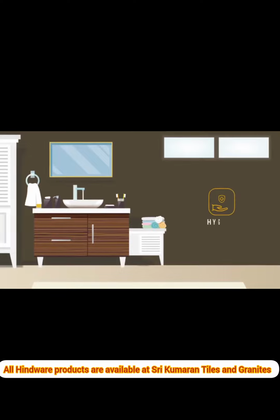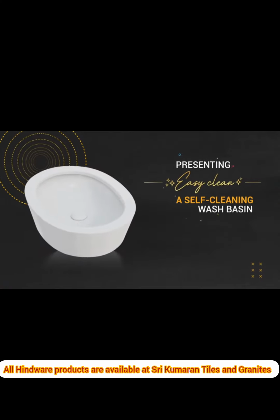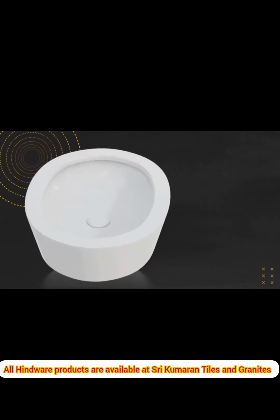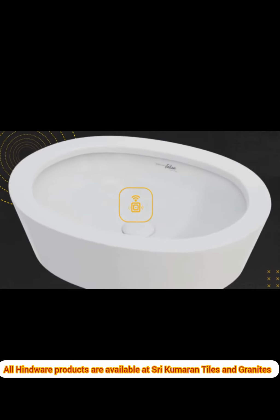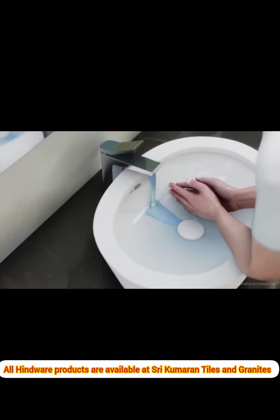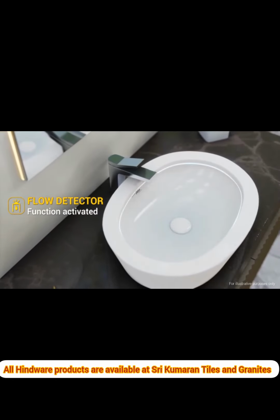In an age where hygiene is as important as stellar looks, we present to you Easy Clean, an incredible auto-clean wash basin made with smart technology. This cutting-edge basin is designed to clean itself with a smart self-clean flow detector. The valve gets activated and flushes out water for superior hygiene and a germ-free bathroom.